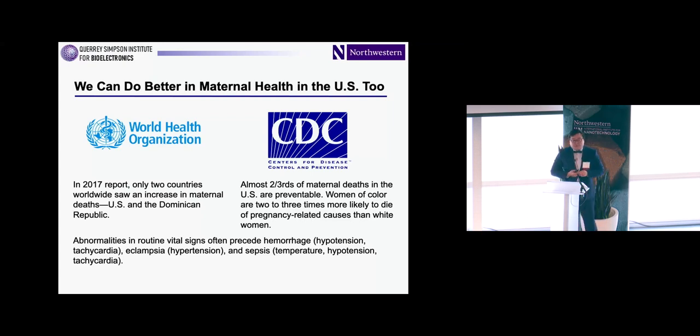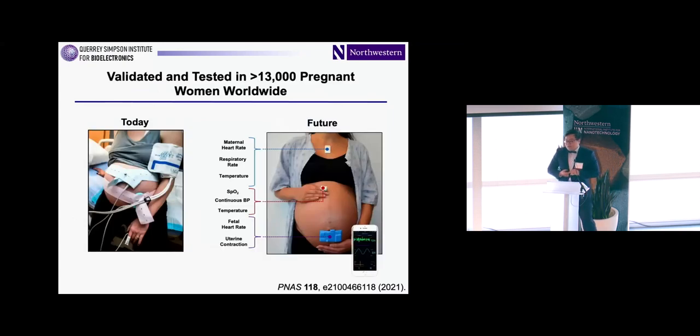So I think there's a real opportunity for these devices and technologies to make a difference. We've now done more than 13,000 pregnant women worldwide, taking what we're doing today into something that's in the future. And notice when a gravid woman, you have a very curvilinear sort of surface, and therefore soft, flexible electronics not only enable more comfort, but better signal fidelity.